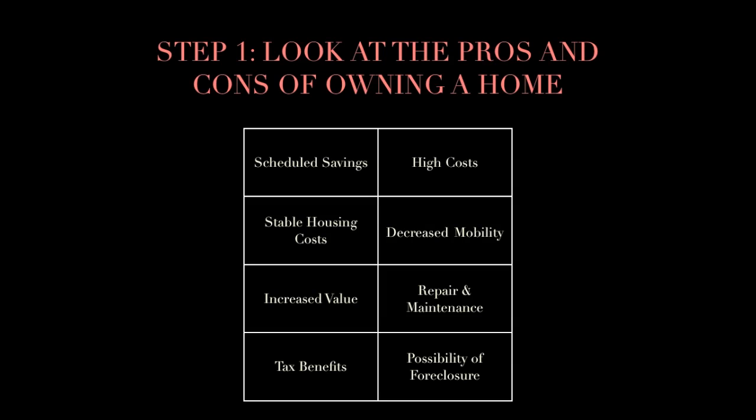And lastly, something that we've seen, unfortunately, in the somewhat recent housing market is the possibility of foreclosure. This isn't something that all homeowners need to be concerned about going forward, but it's definitely important to know that you are responsible for making your monthly mortgage payments. And if you don't make those on time, there is a possibility of that lender going into foreclosure on your property.